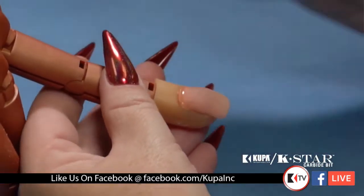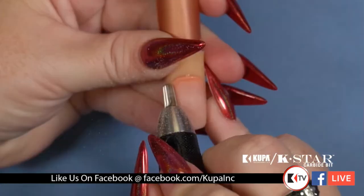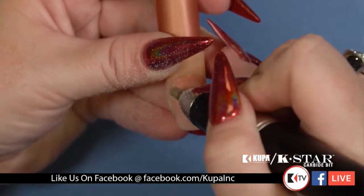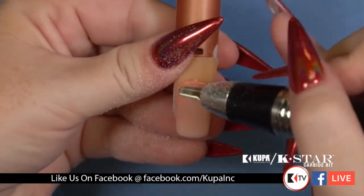I believe, Richard, you can correct me if I'm wrong, wasn't this Vicky's bit? Yeah, Vicky started this. Vicky Peters, beloved by all in the industry. If you're using this bit, you can give a little wink wink to her, because this was hers.